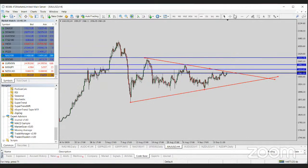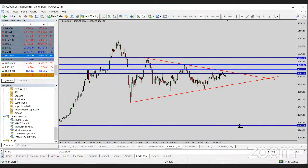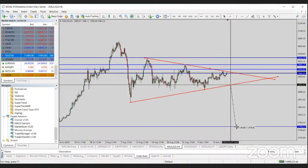Let me just bring that in a bit. Could you mark a horizontal level there and see what that does on a weekly or daily chart in regards to support or resistance, and see. Let's just see.